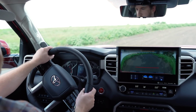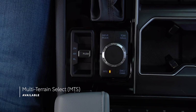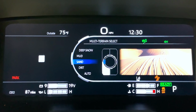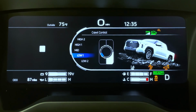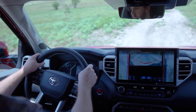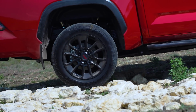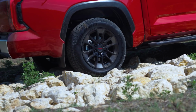Several top Toyota features are now offered on Tundra for the first time, including Multi-Terrain Select, which allows drivers to fine-tune the traction systems based on a range of terrain settings like sand and snow, as well as Crawl Control, which can automatically modulate the throttle and brakes on 5 low-speed settings, allowing drivers to focus on steering. Tundra also offers an available electronically locking rear differential, which can distribute power evenly to both rear wheels to help ensure drivers don't get stuck in the mud.